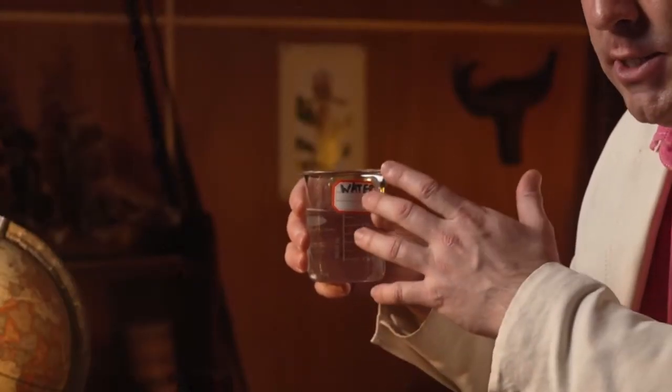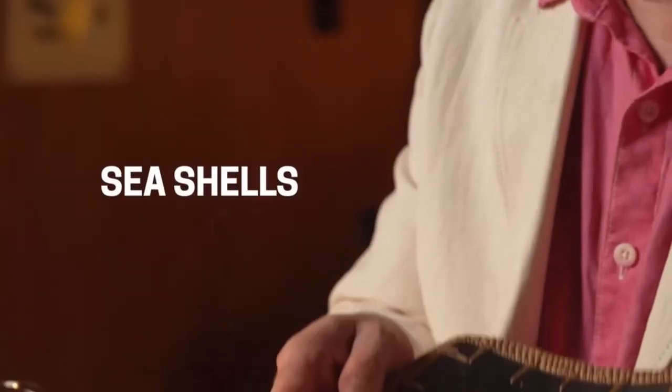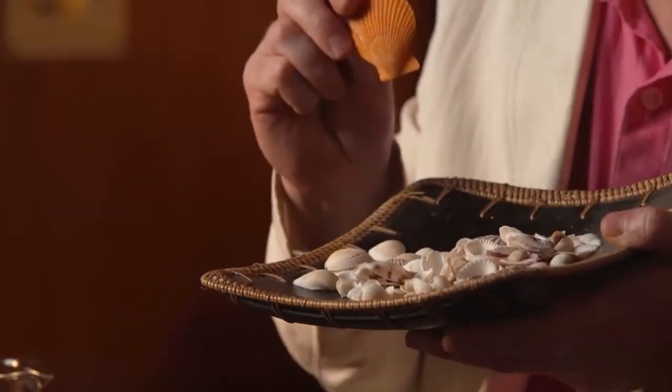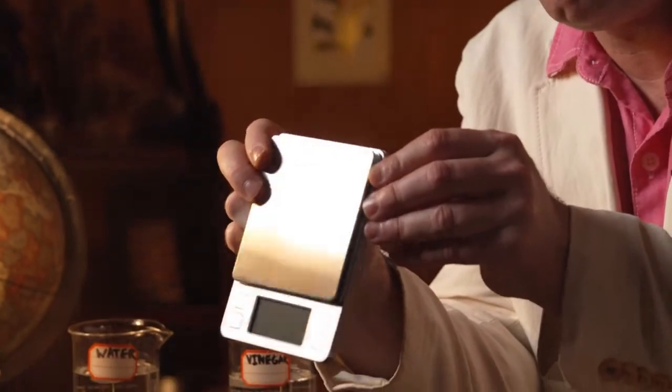You also need about 200 milliliters of water. This can be seawater, rainwater, or tap water. The purpose of this is to use it as a control against the vinegar to check your results. You also need some seashells. Hopefully some of your classmates have been to the beach recently or on holiday and collected some shells that they can spare. Ask your teacher for some pH strips to test the acidity of the vinegar and the water. And then you also need some scales to measure the weight of the seashells before and after the experiment.